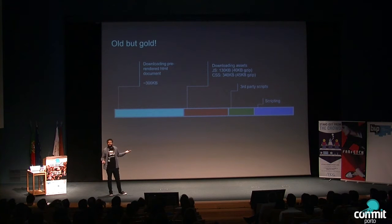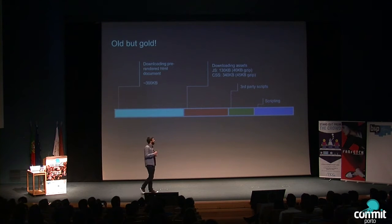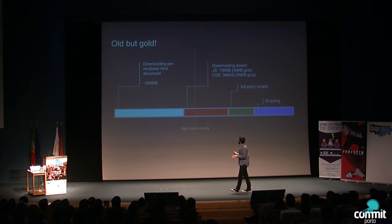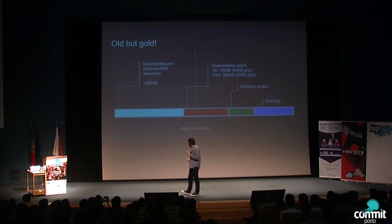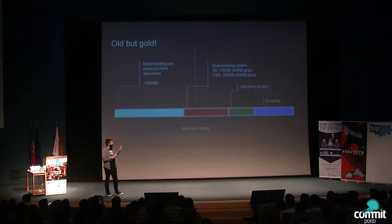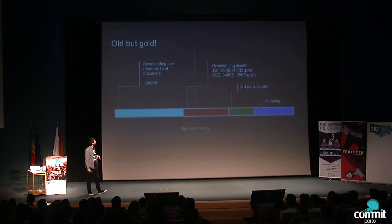You download basically the CSS and just a tiny bit of JavaScript, because you barely have JavaScript in that application. Then you download the third parties, and then you have a bit of scripting in order to initialize the client. But what's interesting here is that midway through the process, once you get the CSS ready, you can already render the application, and the application actually looks ready. It is not ready. You are not ready to bet yet. So you saw a very quick first impression that wasn't a fully loaded application, but this makes a huge impact in terms of user experience.